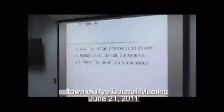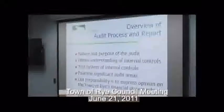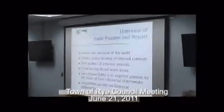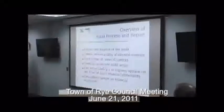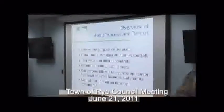The first section, the overview of the audit process. The nature and the purpose of the audit. The purpose of the audit is to give an opinion on the financial statements of the town. The town prepares the financial statements. Our job is to give an opinion as to whether or not they are fairly presented. We do an audit under governmental auditing standards, which are certain compliance rules that we have to follow, especially for governmental audits.